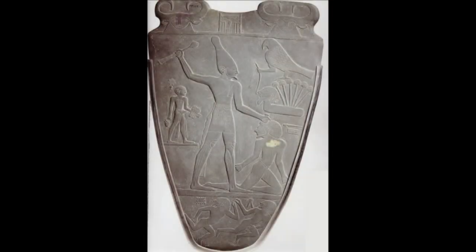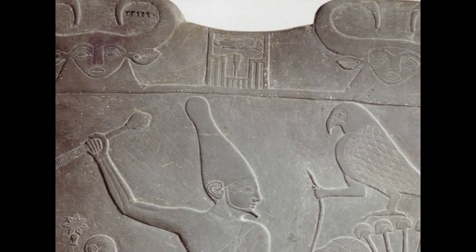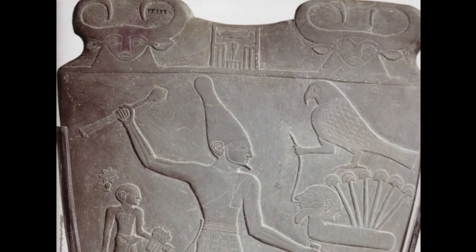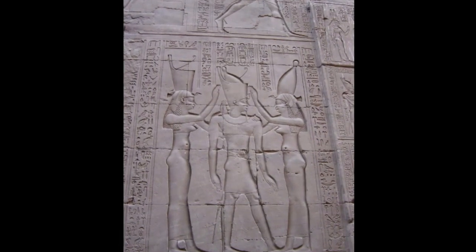On the other side of this pallet, Nama's name, the fish and chisel, again appears above. But here, he is wearing the crown of the valley. He is king of two lands, it seems, lands with different histories. Two lands of formerly warring kings, now united under a single head.